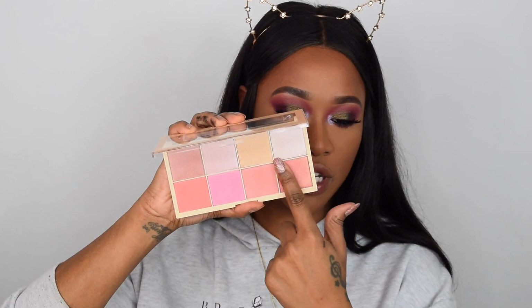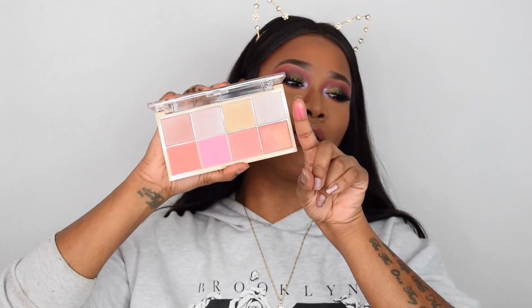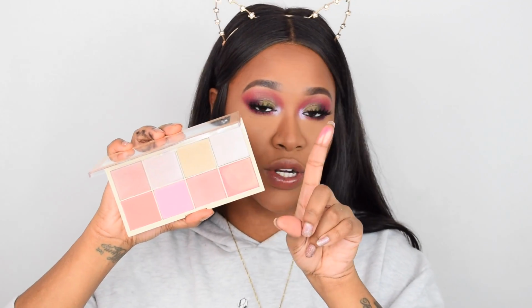This looks beautiful. This looks like a rose gold. Oh my gosh, that would be beautiful on literally every skin tone. On deeper skin tones as a highlighter, on lighter skin tones as a blush topper. Beautiful. Let's go ahead and swatch some more.